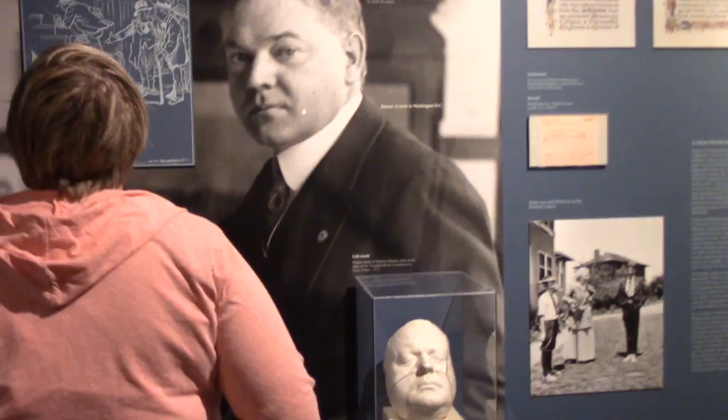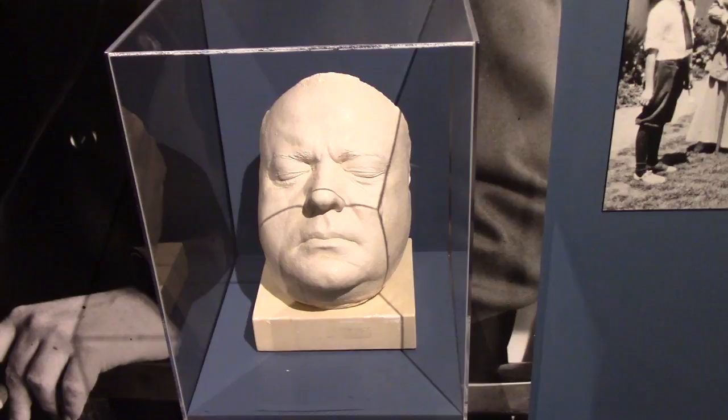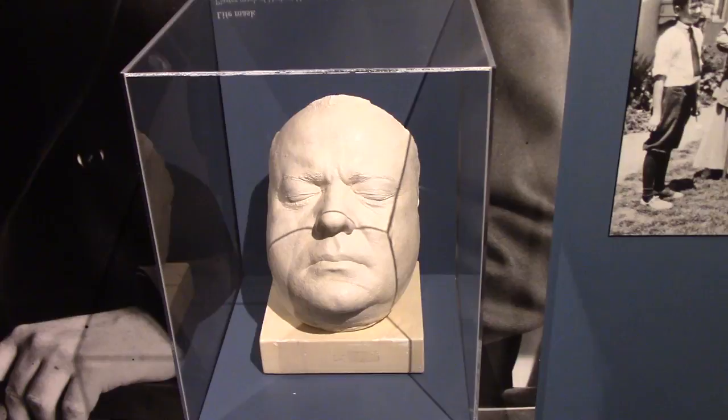This was actually a life mask. You always hear about death masks, but this was a life mask that they made when he was still alive. At the Versailles Peace Conferences in Paris, 1919. Done at the time of the Versailles Peace Conference? Mm-hmm. Okay. In Paris, France, 1919.